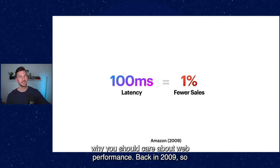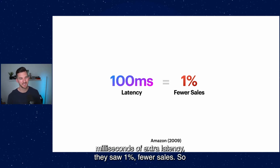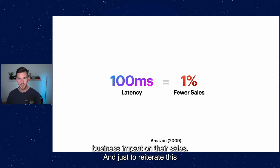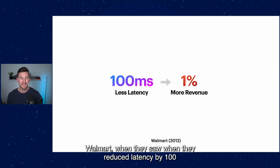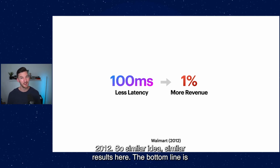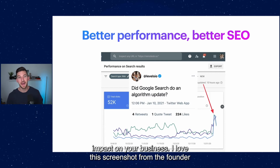Back in 2009, so going back a little bit, Amazon found that for every 100 milliseconds of extra latency, they saw 1% fewer sales. So they were able to tie performance directly to a business impact on their sales. And just to reiterate this point, if we look a few years later, Walmart, when they reduced latency by 100 milliseconds, it led to 1% in more revenue. And this was in 2012. So similar idea, similar results here. The bottom line is that better performance leads to better SEO, and it has a direct impact on your business.